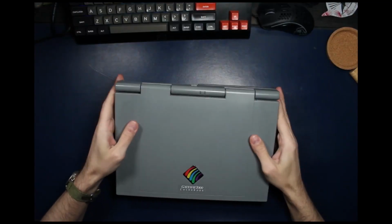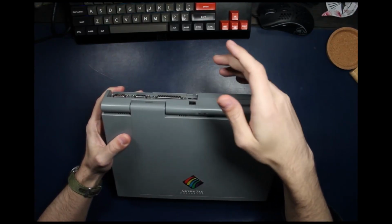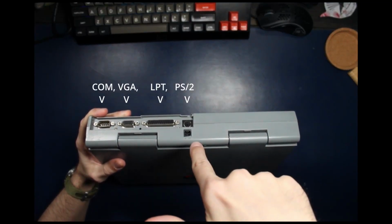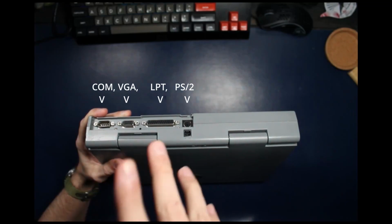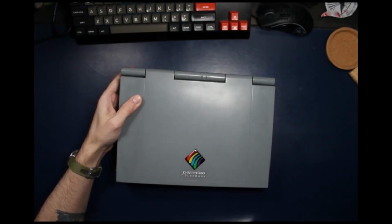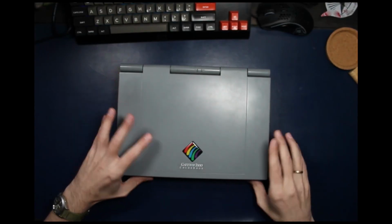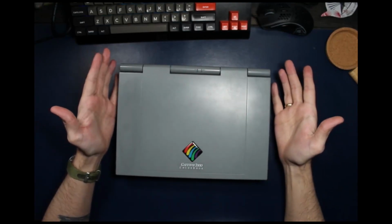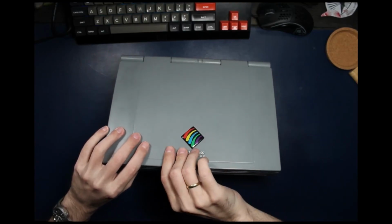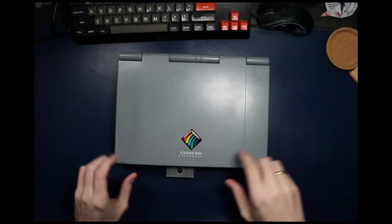Well, we're in luck. We have all kinds of ports. We have PS2 ports, as you can see, PS2 port. We have parallel, serial port and the VGA port. Everything is cool, amazing, and as good as it could be. But wait, what if you don't have a mouse that has PS2 or COM port? Don't be afraid. Boom. This laptop has you covered.